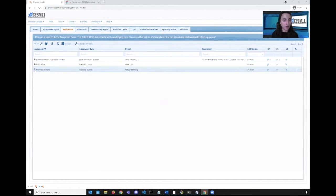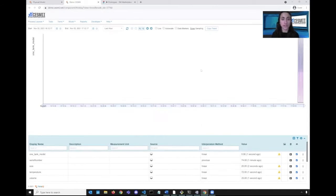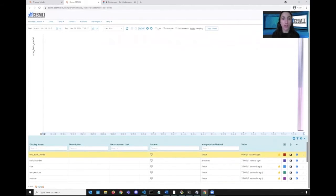You'll notice now under pumping station, I have tank 1. This has happened because the gateway automatically detected a new tank existing on the MQTT server and created an equipment instance of it in the platform. Now we can actually go and trend the data, and we'll see the same data that we saw on the MQTT broker. Let's look at the live data.